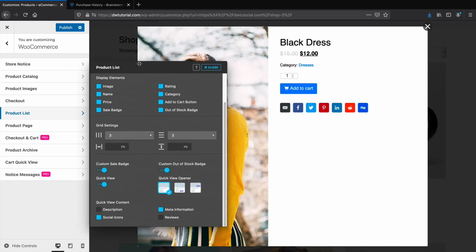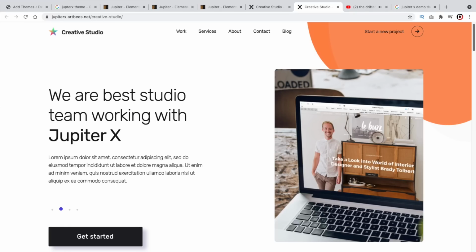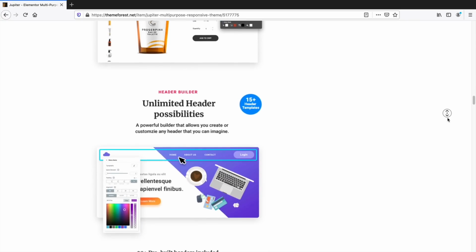Personally, I do think the free version is just a gateway in order to purchase the main WordPress theme, JupiterX, which is located on ThemeForest. Now, to be honest, JupiterX does offer a ton of features, and I don't want to go over every single option because this video can get quite long, so I'll do my best to summarize it.